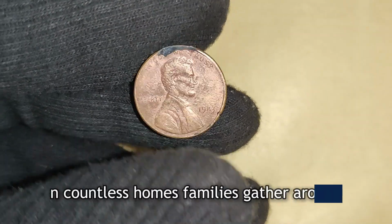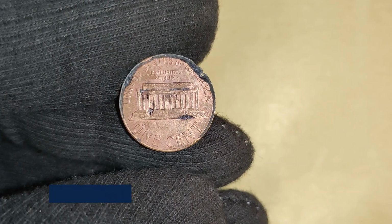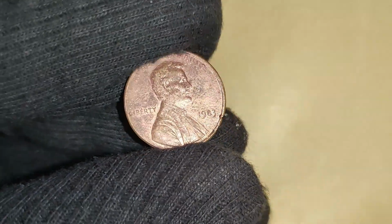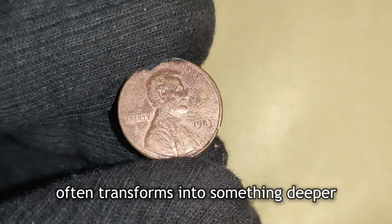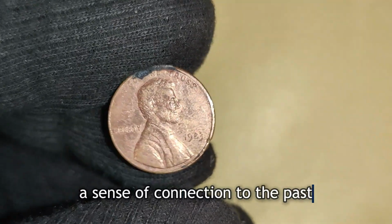In countless homes, families gather around kitchen tables, weighing pennies on small scales bought online, teaching children how to spot mint marks, how to read tiny details under magnifying glasses. What begins as a simple search for a fortune often transforms into something deeper: an appreciation of history, an awareness of craftsmanship, a sense of connection to the past.